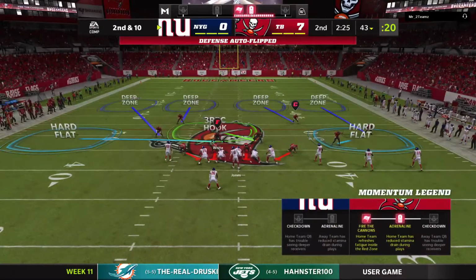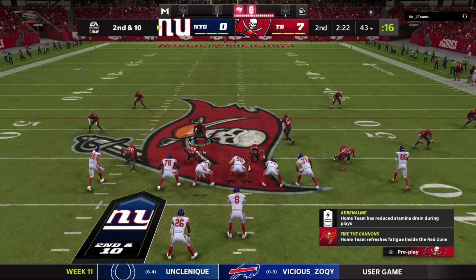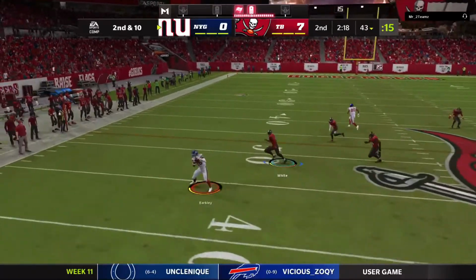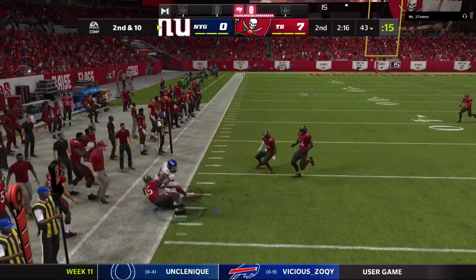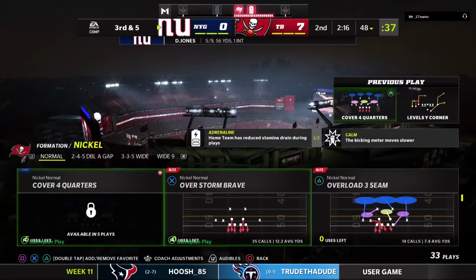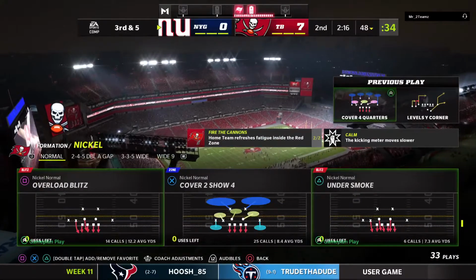Officially nothing on that last run. They'll try again, 2nd and 10. Looking to throw. Jones. This one goes out wide for Barkley. And he's able to get this one out closer to midfield across the 45. 5 yards. Now it's 3rd and 5.